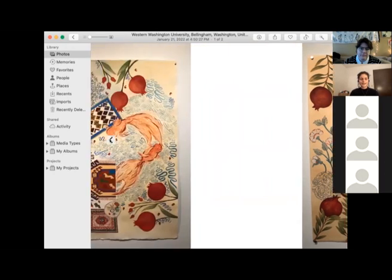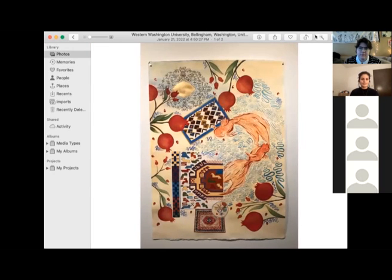With scale, from these pieces I've come to learn that some of these symbols need some space to breathe. So right now I'm working on a piece that will later be shown in the BFA exhibition that's 10 feet by 3.5 feet. I'm utilizing a lot more negative space to allow these images to breathe, to be appreciated for their intricacy and delicacy. And I'm also bringing in the figure now.